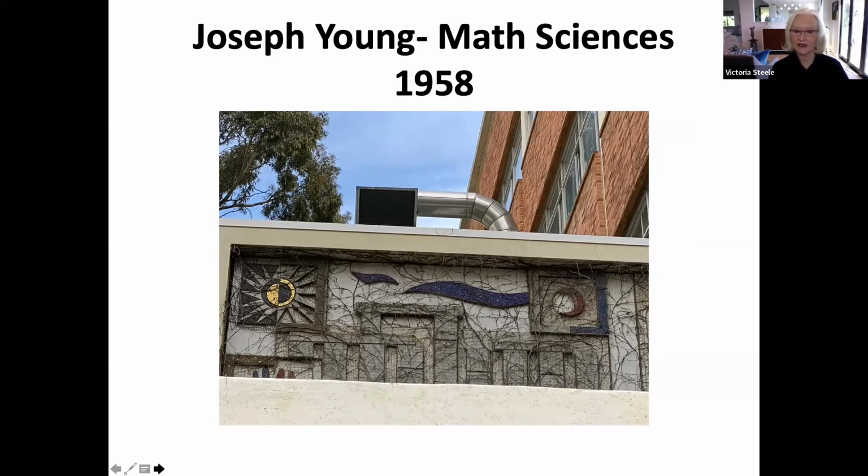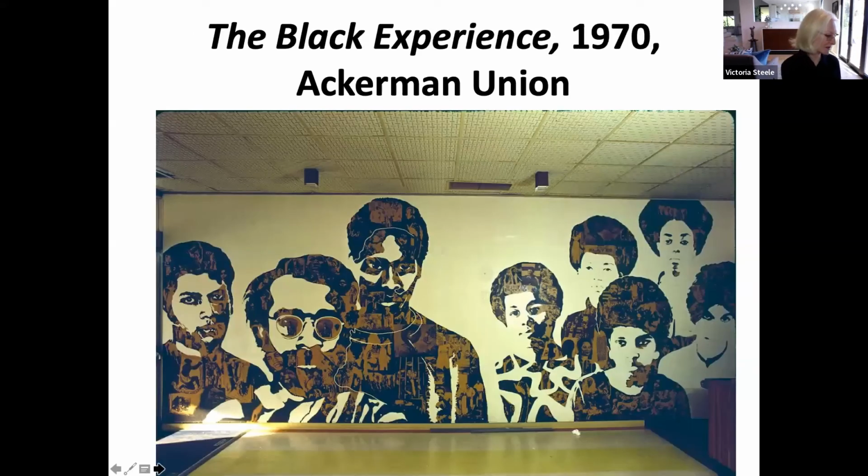Now we're going to Ackerman Union and we're going to look at this mural on the Black Experience, which was created by a group of Black artists in 1970. And over the years, when there was a remodel in 1992, a false wall was put in front of this piece, which actually did protect it, but it wasn't harmed. It was there all the time. And that was removed, and this very cool 1970s mural was brought back to life.